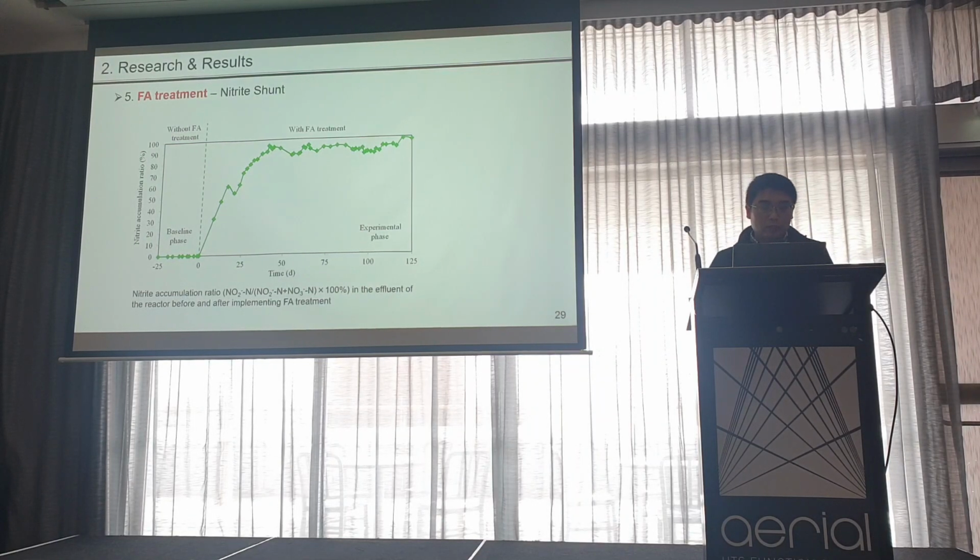So these are the experimental results. The x-axis indicates the time, the y-axis indicates the nitrite accumulation ratio. Nitrite accumulation ratio means the effluent nitrite divided by the effluent nitrite plus nitrate. So a higher nitrite accumulation ratio means that more nitrite oxidizing bacteria have already been washed out.